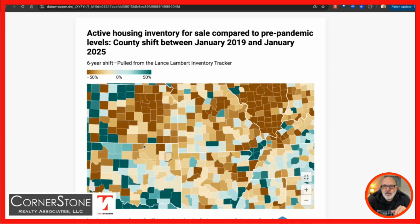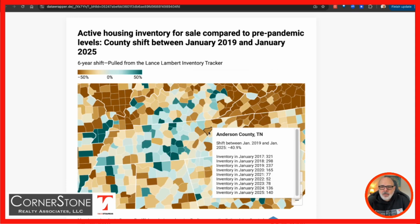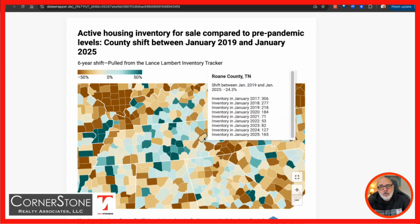So if we zoom in here to Tennessee and we go over to our counties, Anderson County is still down 40.9% compared to where they were pre-pandemic. So we can see why prices are still increasing at such a fast clip year over year in Anderson County. What about Roane County? Roane County is still down 24% compared to where they were pre-pandemic, although we are seeing prices moderate in Roane County. So we want to keep an eye on that so we can start to learn why that is.